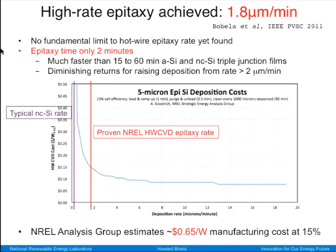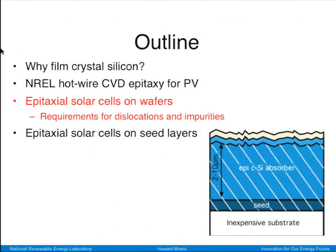By the way, when they did the full cost modeling, they came to about 65 cents a watt. You should take that with at least a 20% grain of salt, I think. It's very hard to predict what new technologies will really cost when you finally shake them out. But it makes us think there's a lot of promise for the technology.